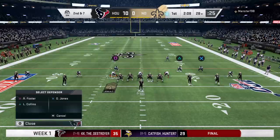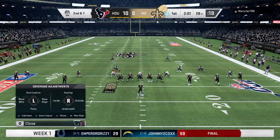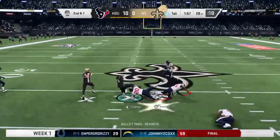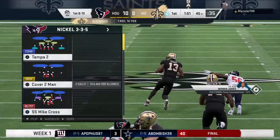Here's 2nd and 7 now from the 28. Now Brees throws and he hits the slant route to Thomas. First catch for last year's NFL catch leader, and it's a first down.